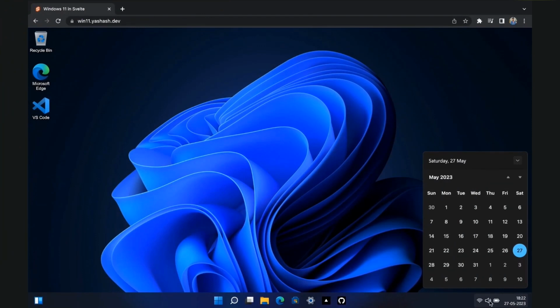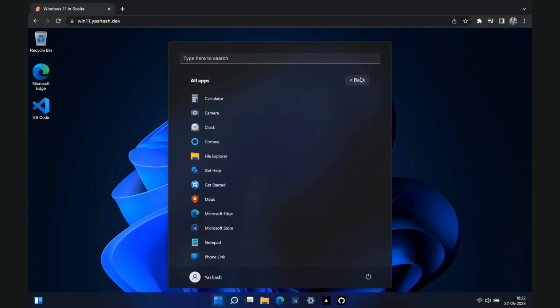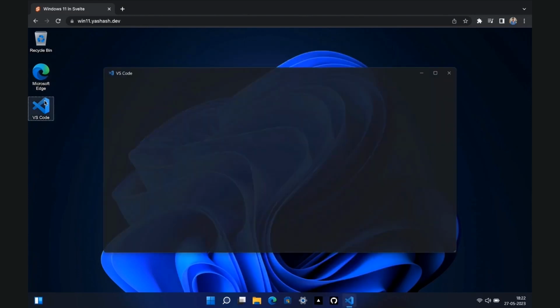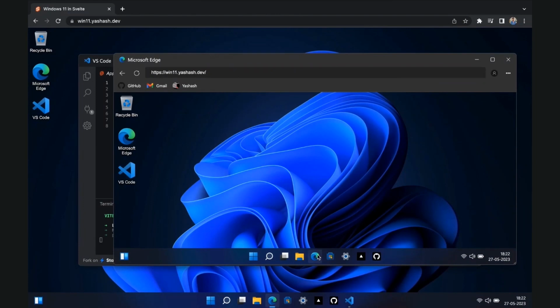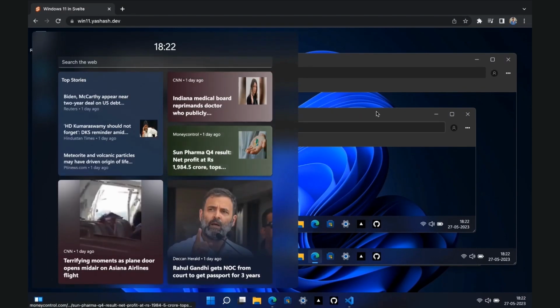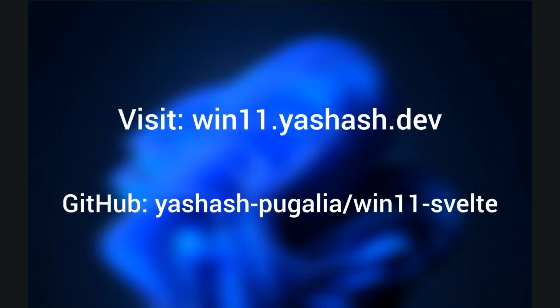Hi, this is Windows 11 in Svelte, an attempt to bring the Windows desktop experience to the web. It includes things like the Start menu, the calculator, and much more like VS Code and the Edge browser. Let's try opening the JSNation.com website. It just works. For fun, we can also open Windows 11 Svelte again inside this, and then again. Let's take a look at the widgets panel. VS Code works too. Visit it yourself and check out the GitHub.